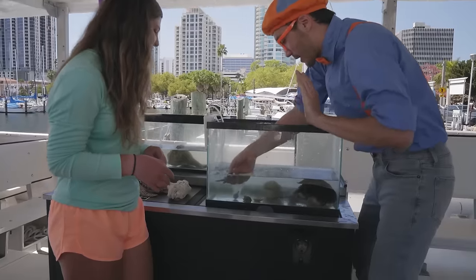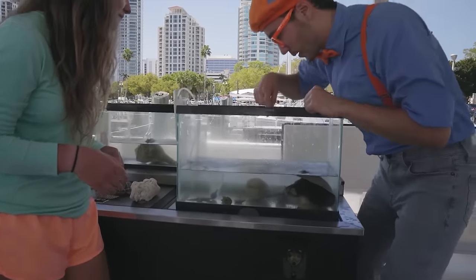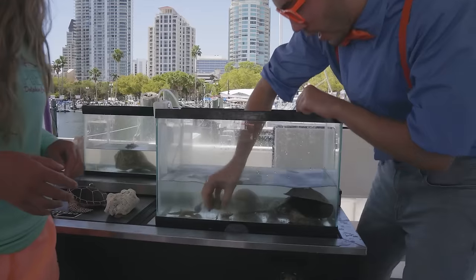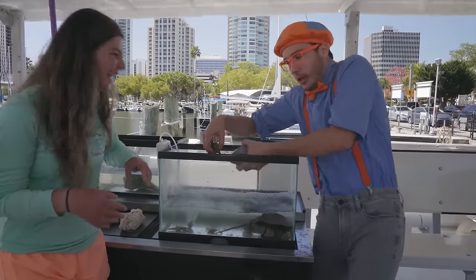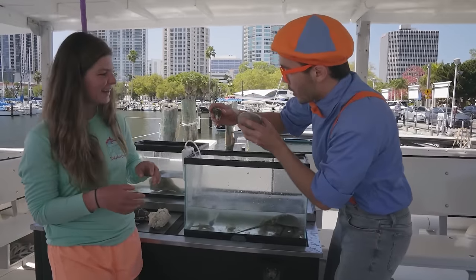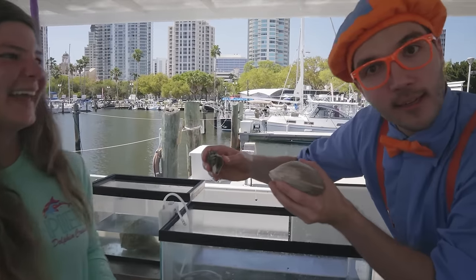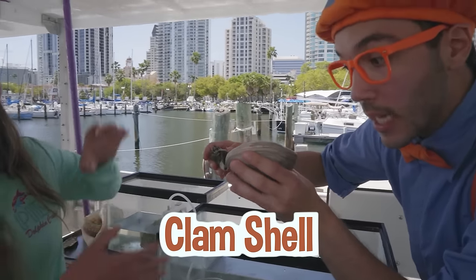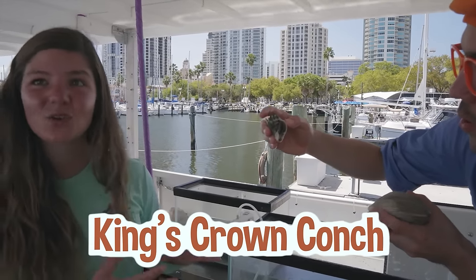Okay, bye-bye, starfish. Whoa, and it looks like there are a lot of shells in here. Whoa, there's one right here, and this one is really heavy. It looks kind of like a rock. What kind of shells are these? So this one that is heavy like a rock is a clam shell. Whoa, it's a clam shell. And what about this one? And this one is called a king's crown conch.